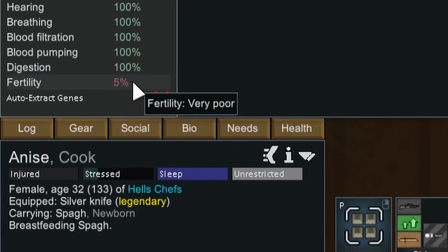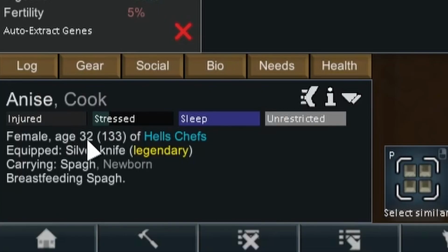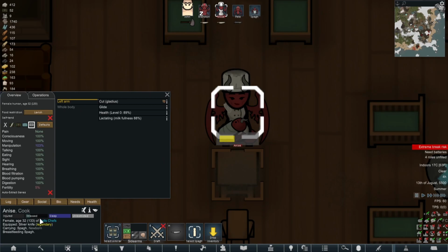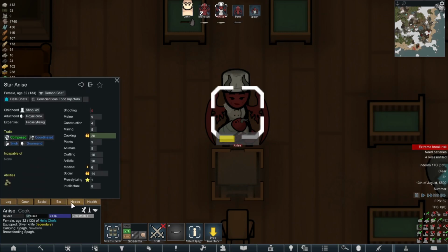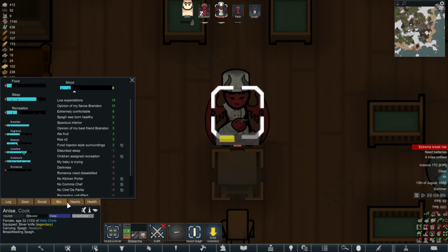Her fertility is at 5%, and I've got no idea why. Anise is 32 years old, and I don't think 32 is very old, and you definitely shouldn't be losing fertility at that age. There's no reason why she should have lost her fertility as well. Her genetics say that she is ever fertile, but why does she have such a bad amount of fertility?